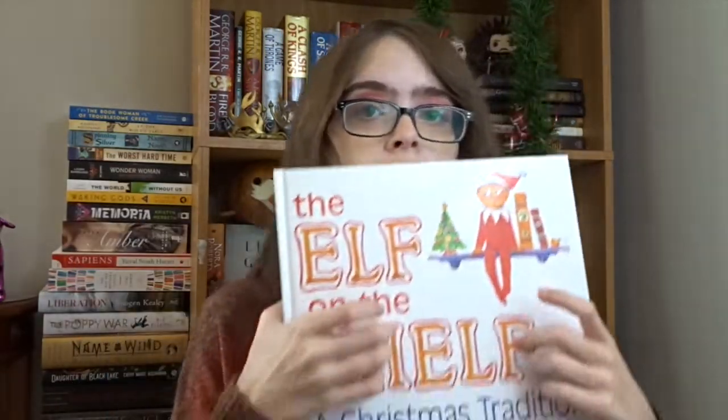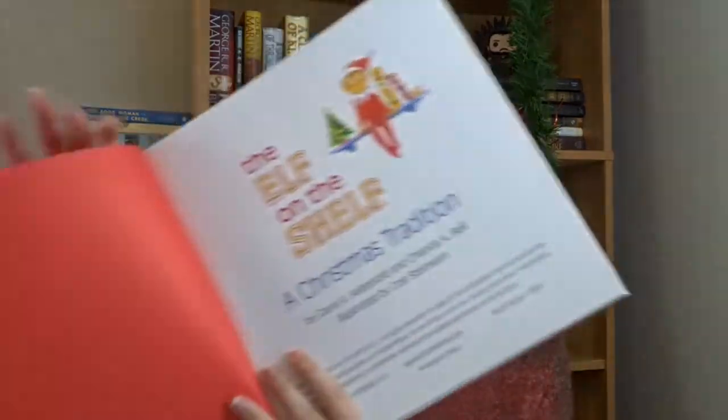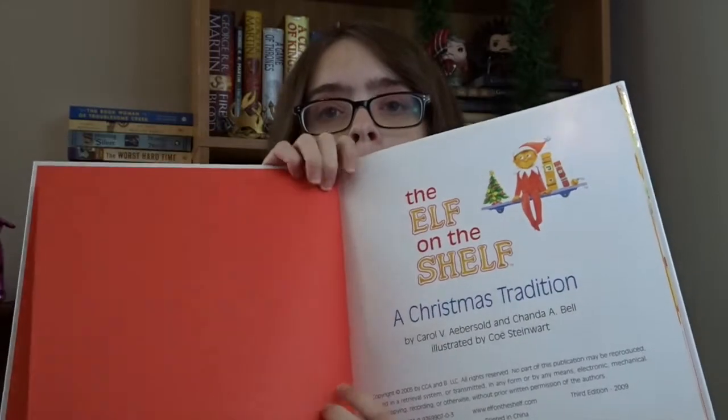So this one is a shorter book, which is more fun. Look at those pretty thin pages. Title page. Okay, right into the story.